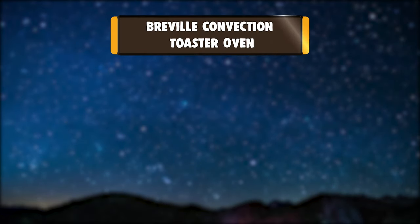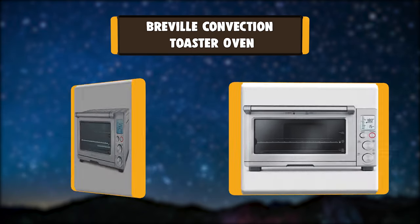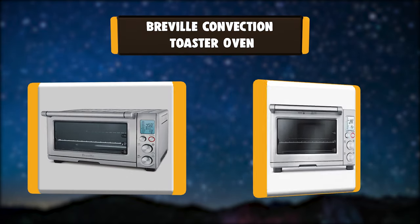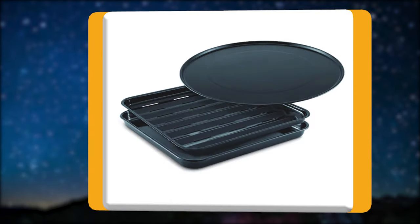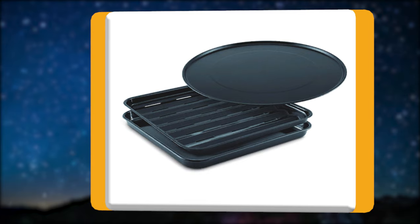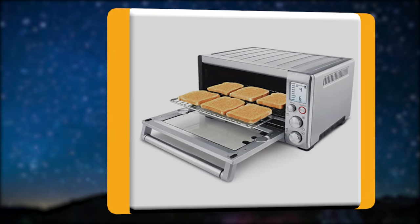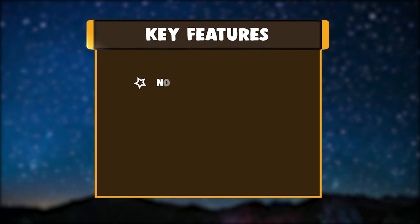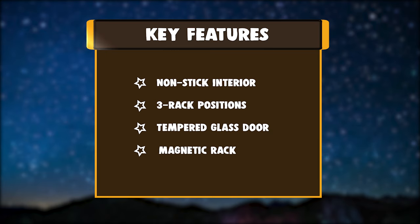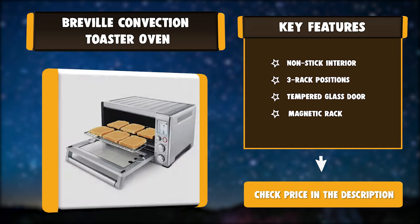Number 2. Breville Convection Toaster Oven. The smart oven is carefully constructed from the most durable materials. It is attractively housed in reinforced stainless steel, a striking addition to any kitchen. The elements themselves are composed of quartz, rather than the metal elements found in other toaster ovens. Quartz responds more quickly to heat change. Key feature: non-stick interior, 3 rack positions, tempered glass door, magnetic rack.